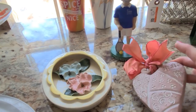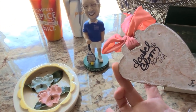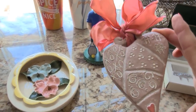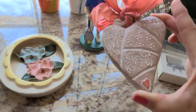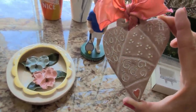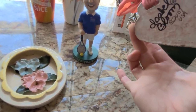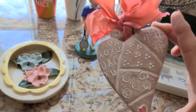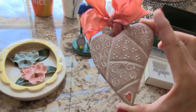This is a gorgeous signed piece by Isabel Bloom, 2007, USA. Really lovely quilted patchwork heart. My favorite part is the ribbon and the fact that it matches the little heart at the bottom of the piece. So whimsical and fun. I absolutely love this. I believe Jake paid 69 cents for it, and he said he wanted to ask 15, but I think he could probably get $20.